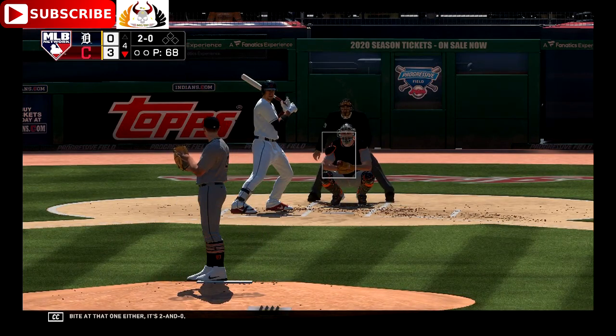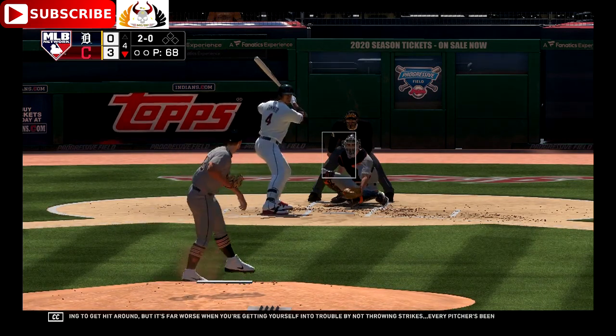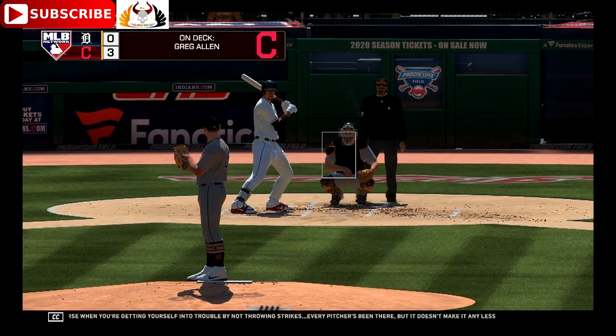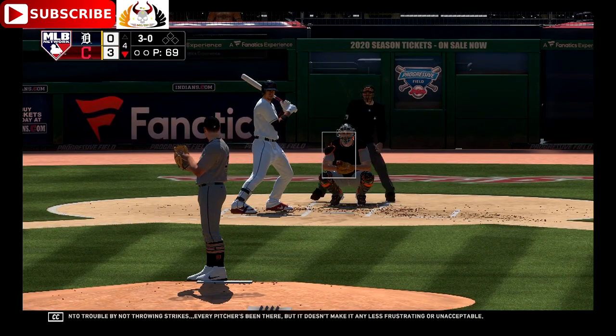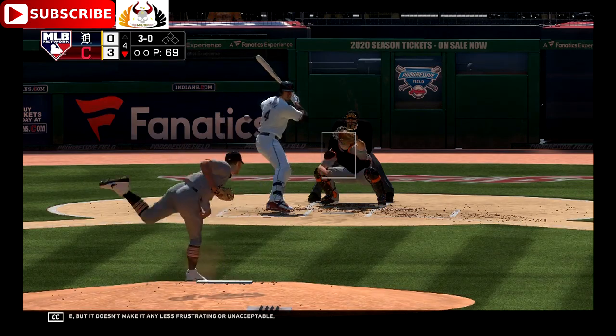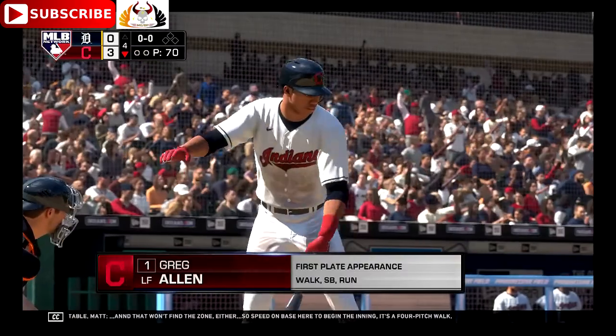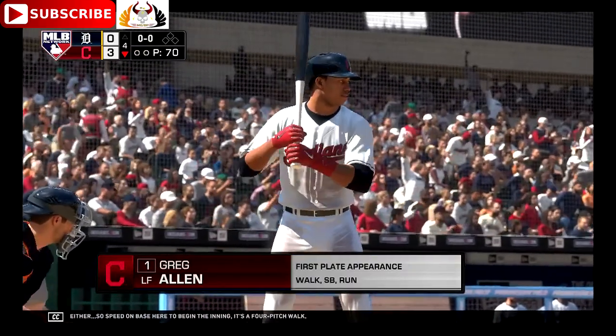It's 2-0. It's one thing to get hit around, but it's far worse when you're getting yourself into trouble by not throwing strikes. Every pitcher's been there, but it doesn't make it any less frustrating or unacceptable. And that won't find the zone either. So speed on base here to begin the inning. It's a 4-pitch walk.